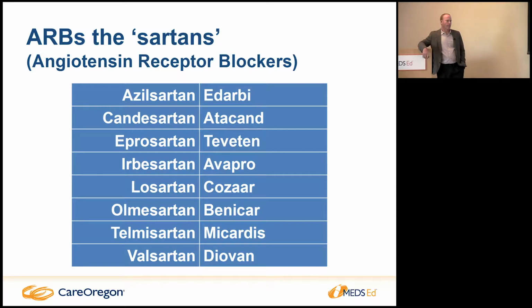Whereas ACE inhibitors tend to be focused a lot on lisinopril, this whole class of drugs tends to get used more. And I think fortunately now we're pretty much at the point where most of these are generic and affordable.